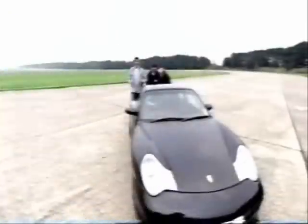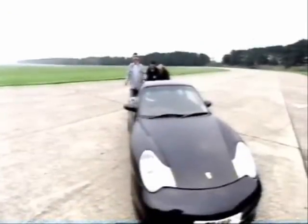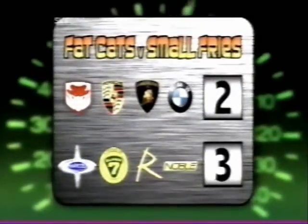It may have lost, but that's an awful lot of G for what is essentially a road car. Nevertheless, it's one for the Small Fries. And let's look at the 2 together. The Radical manages to get a much tighter line, even at the same speed. More control, more Gs. So all of that means the Small Fries go ahead again. 3-2 the score.